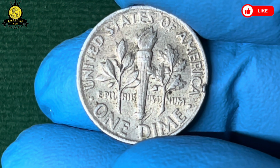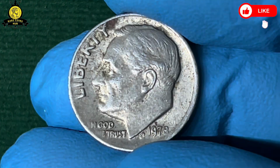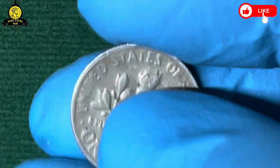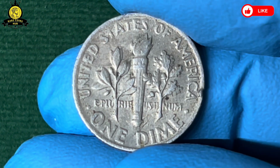circulation. These proof coins were made with a higher degree of care and precision, which made them more desirable to collectors. The minting process of the 1978 dime was typical for that period, with the mint using state-of-the-art technology to ensure that each coin was struck to the highest standard possible.